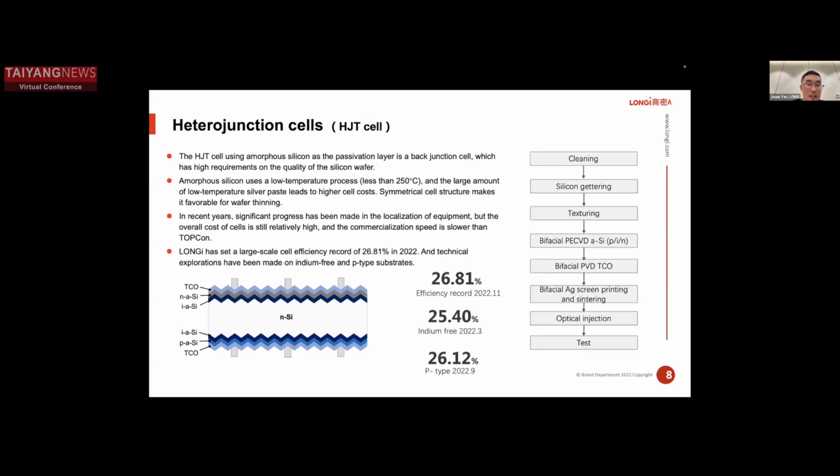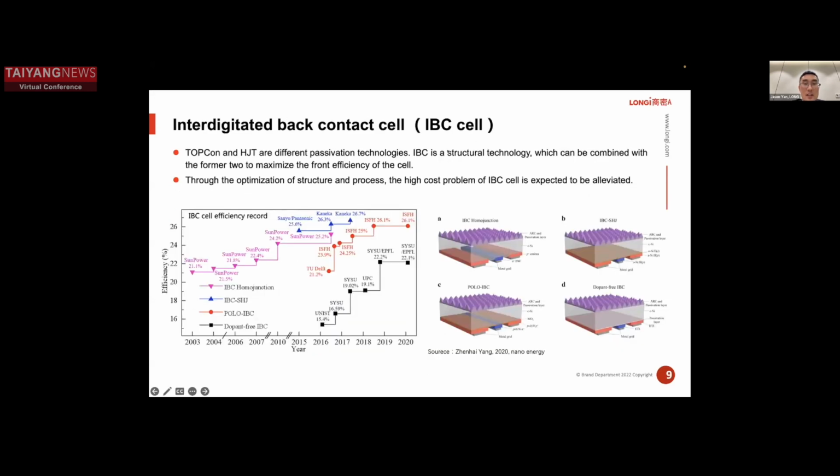Recently, actually this week, LONGi has set a large-scale single junction silicon-based heterojunction cell efficiency record of 26.81% this year. So it's a remarkable record. Other technical explorations have also been made, such as indium-free and P-type substrate heterojunction cells at LONGi.